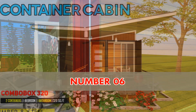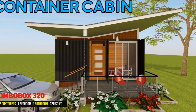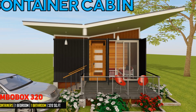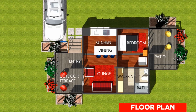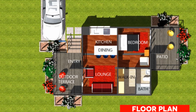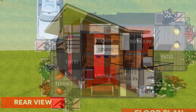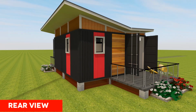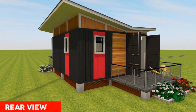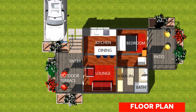At number 6, we have the container cabin. A container cabin is basically a shipping container house designed using two 20-foot shipping containers to create 320 plus square feet of habitable space. In this particular design, we have two of those containers placed side by side with a 1 meter gap in between to increase the habitable space of this particular design.